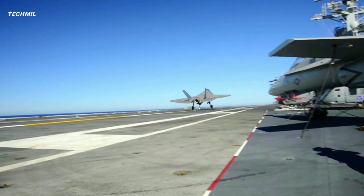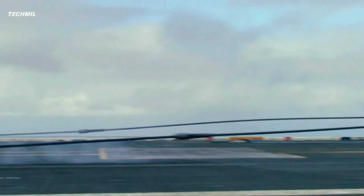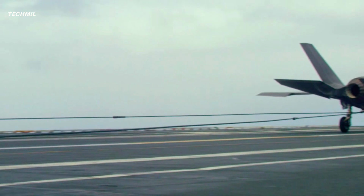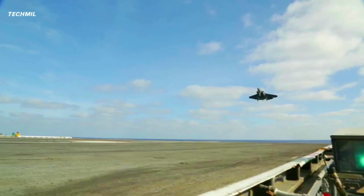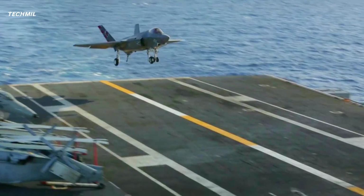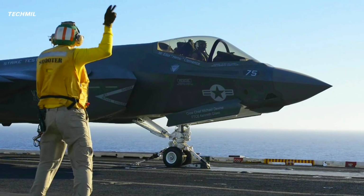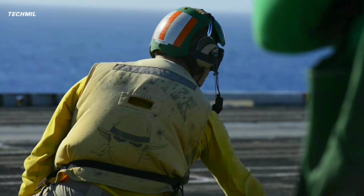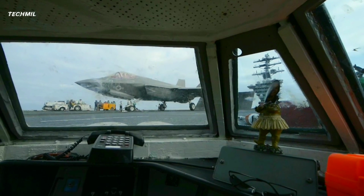The F-35B is equipped with a variety of features that make it easier for pilots to land on moving ships. These features include a thrust vectoring system that allows the pilot to control the direction of the aircraft's thrust, a helmet-mounted display that provides the pilot with real-time information about the aircraft's position and orientation, a fly-by-wire flight control system that helps to stabilize the aircraft during landing.